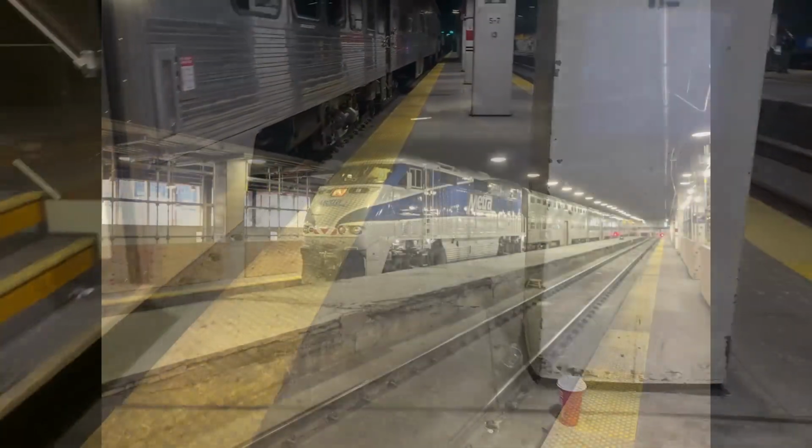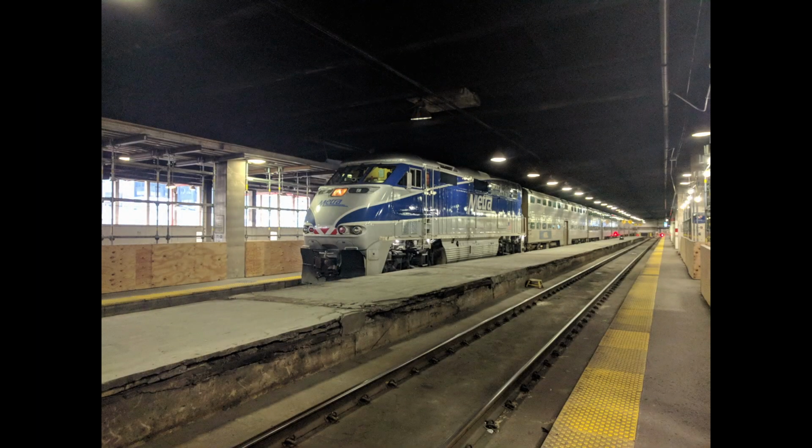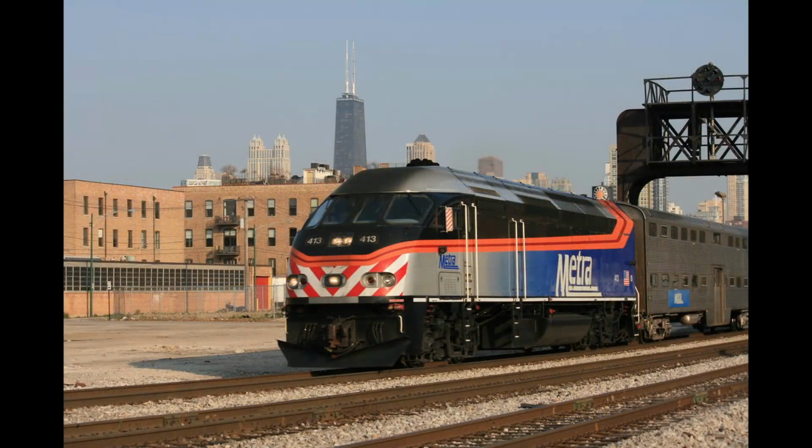I was pretty much hoping that an F59PHI, one of Metra's newly bought locomotives, would pull the train on our way to Big Timber, but I was kind of disappointed it didn't, since it was an MP36PH locomotive, but at least it was a cool, streamlined looking locomotive.